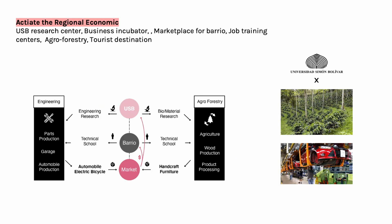And this is how to improve the economy. With the help of Simon Bolivar University and existing industries, we have opportunity to develop engineering and agroforestry here. Research center will be introduced as the technical support of the new industry. Technical school targeting the job training can build meaningful career ladders that support higher paying careers.